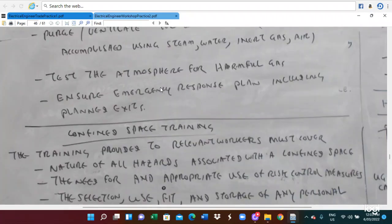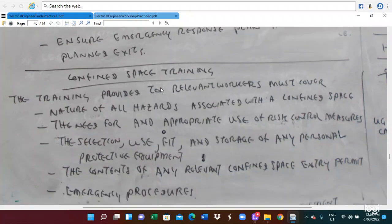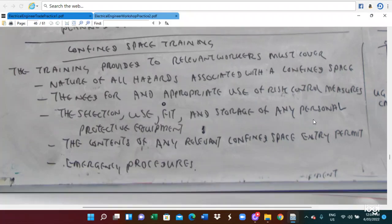So confined space training must be provided. The training provided to the relevant workers must cover the nature of all hazards, what kind of hazards can happen associated with the confined space. The need for appropriate use of risk control measures is also an important aspect. We also have the appropriate selection, use, fit, and storage of any personal protective equipment. Also the contents of any relevant confined space entry permit and the emergency procedures must be included in the confined space training.